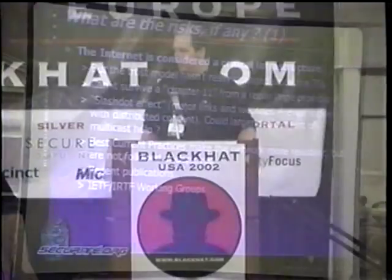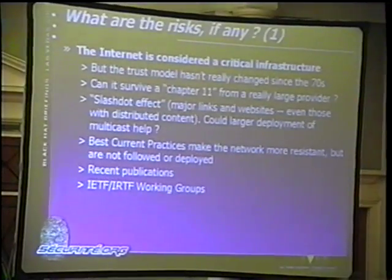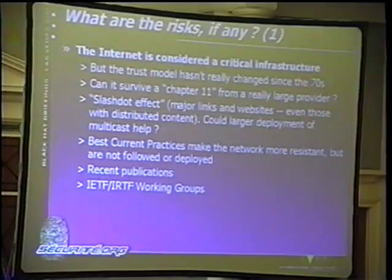In Europe, you have seen KPN Qwest dying recently, but the network survived. Nobody saw any really strange things, but if some really large ones in the US are going to die, nobody knows at the moment what the effect is going to be on the internet. You also have the well-known Slashdot effect that used to kill most of the major websites, even the ones with distributed content. And multicast has been around quite a long time already, but not a lot of people are using multicast.